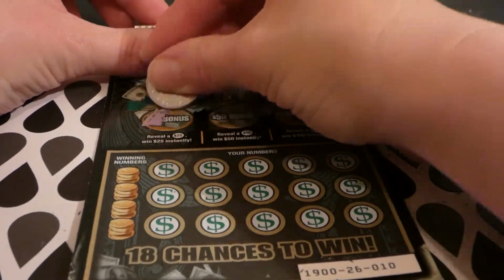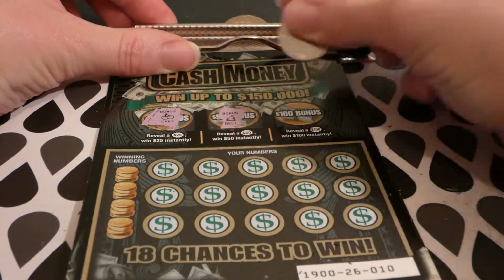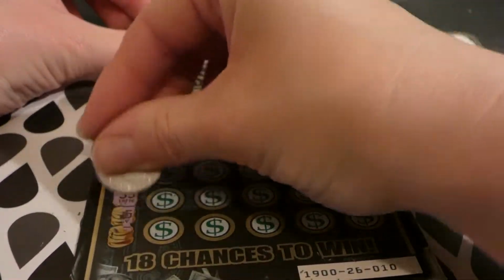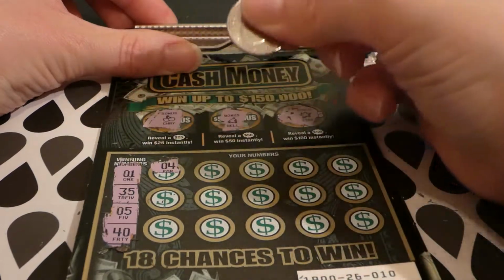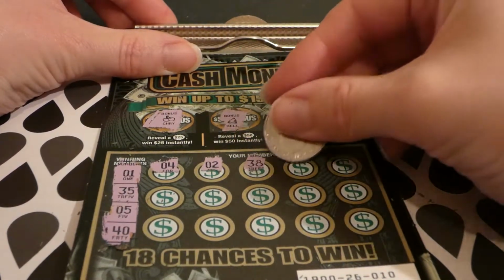Let's see if that four leaf clover will help us here. So we have cherries, a bell, which doesn't even look like a bell, a star, so nothing. So we're looking for 1, 35, 5, and 40. We have 4, 2, we're getting sniffers here.